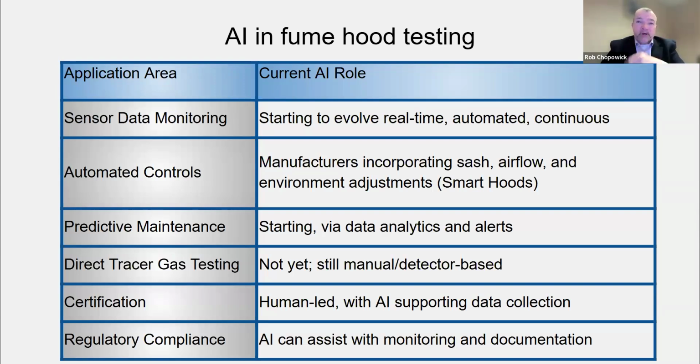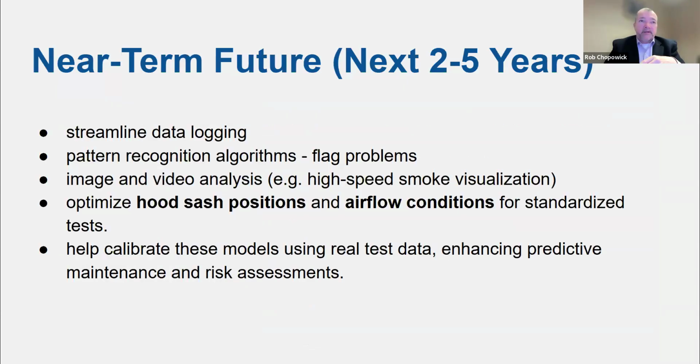But for fume hood testing, because we don't really certify a fume hood unless you've got specific pass-fail criteria, testing remains a human-led exercise, although AI can support data collection and assist with regulatory compliance. So in the near term, say the next 2 to 5 years, what are we looking at with AI? It probably will be streamlining data logging and pattern recognition algorithms, and that might be a big help in providing clear direction for laser testing, coupled with AI recognition of patterns. That might be something that could be pretty cool.